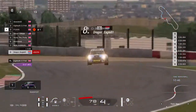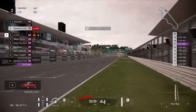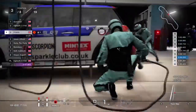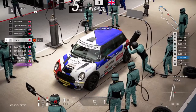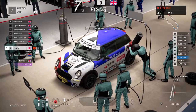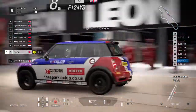So F124 then has come in the pits for the 2nd time. I don't know why that didn't flick to him. So absolutely on fumes there. Front left destroyed, probably down to the carcass. So losing a lot of places then. F124 down into 7th at the minute. He might be at the back of the pack, he is. So Dragon Eagles taking that place off him as well.